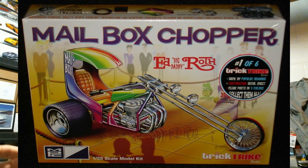From what I understand, these all more or less always come in a package of 6, or they've come in non-conforming box sizes. Now this box is still somewhat smaller than a regular model car box. You're not going to stick this on your shelf with everything else that you have from an AMT, Revell, Mobius perspective and have it fit.